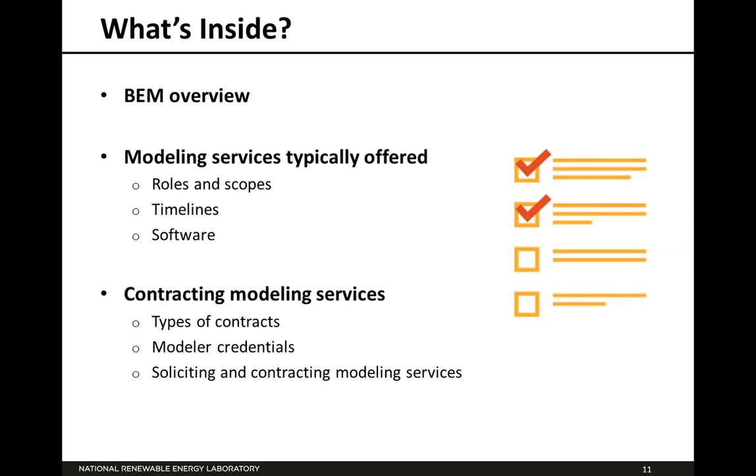So that can be a really good reference for: are you using this just to calculate the loads in the building and you're not trying to design anything? Are you using this to simulate annual performance? Are you using this to calibrate? So it can be a pretty useful resource. And then also in this guide, contracting modeling services. What are the types of contracts that you might consider? What are modeler credentials that are out there? And how would you solicit and contract these services? So pretty useful stuff for someone who's at the beginning of the process of entering the world of contracting modelers. Next slide.